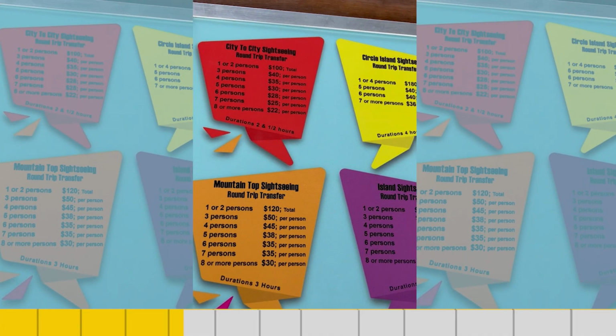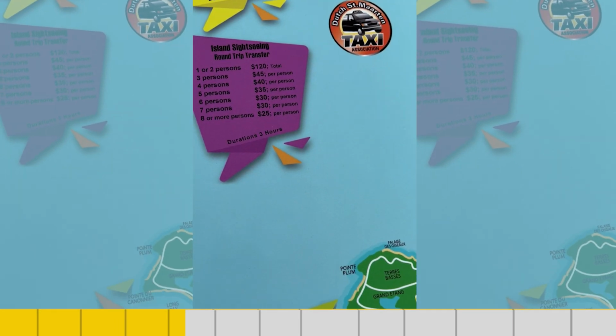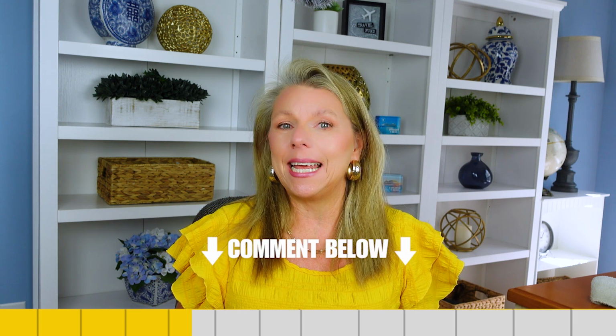Taxis are readily available outside the terminal. It is important to know that St. Maarten has set taxi rates, which are regulated by the government. These rates are based on the destination and the number of passengers. It is advisable to confirm the fare with the driver before you start your journey. You can find detailed taxi rate information posted at the taxi stands, and many drivers carry a rate sheet. I will link the St. Maarten website, which has up-to-date cab pricing.